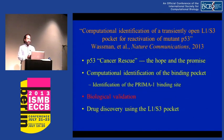So this identified it computationally, but of course any computational result is only a hypothesis, and it requires biological validation to become anything more than a hypothesis. So I'm going to show you that, but again, in the interest of time, I'm going to go through it very briefly. There's more validation contained in the paper if you're interested, but I'm going to skip on to the computational highlights and to some of our more recent drug discovery work.